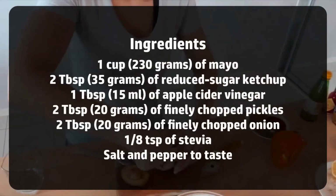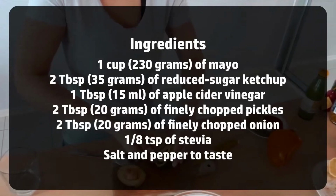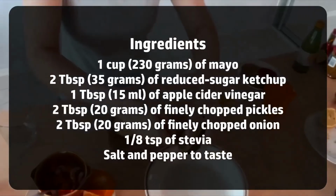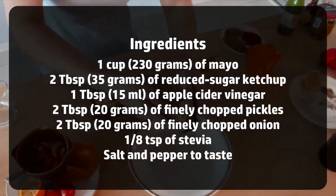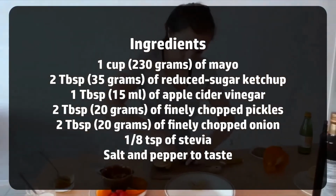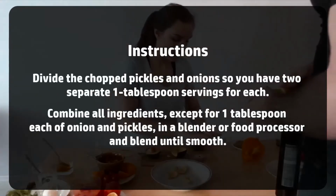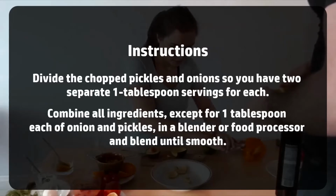Ingredients: 1 cup of mayo, 2 tablespoons of reduced sugar ketchup, 1 tablespoon of apple cider vinegar, 2 tablespoons of finely chopped pickles, 2 tablespoons of finely chopped onion, 1/8 teaspoon of stevia, salt and pepper to taste. Divide the chopped pickles and onions so you have 2 separate 1 tablespoon servings for each.